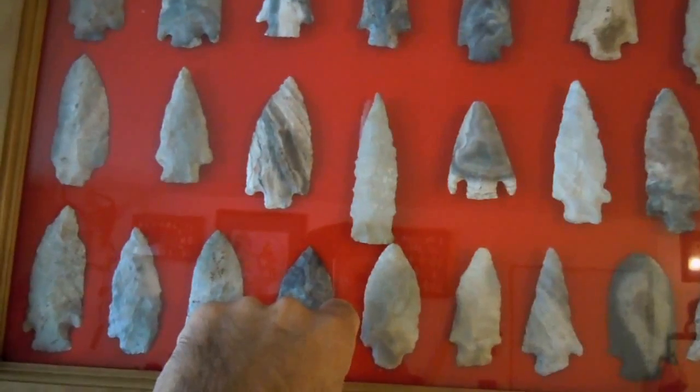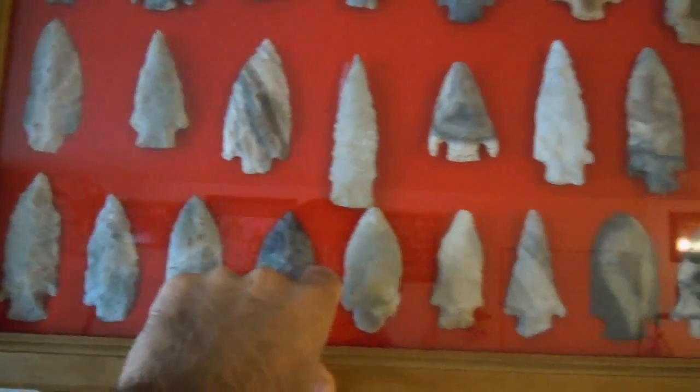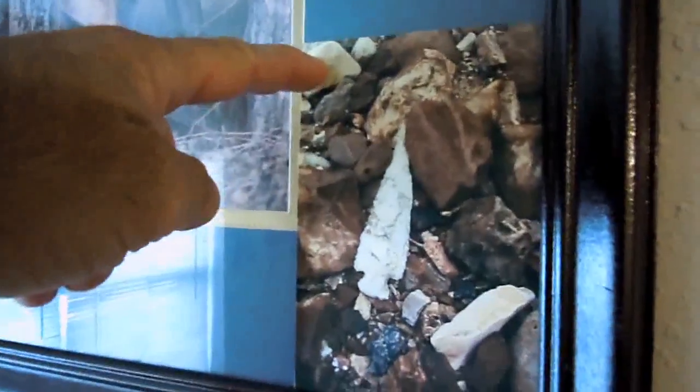Probably needs to come out of there, but it keeps falling. I need to fix it. And then let's see. Oh, there's that white coot when I found it in the creek. And then over here is a picture of that Dalton missing the ear when I found it. Or the Sedalia case. Needs filled up.